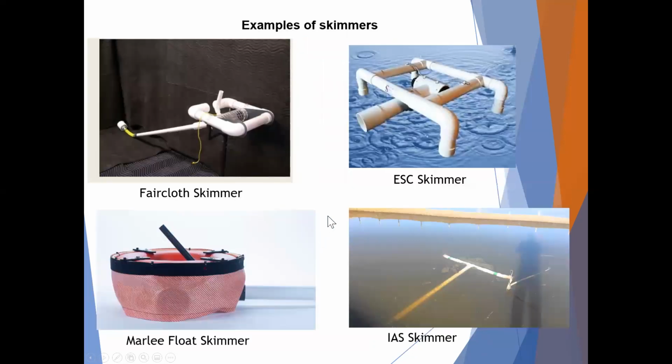There are a variety of skimmers out there. The Faircloth is probably the most common. He's been around the longest and kind of helped get this product started and noticed by EPA. There's Erosion Supply, there's IES, there's Marley Float. There are probably a few others out there now, but these are kind of the most common that you'll see.